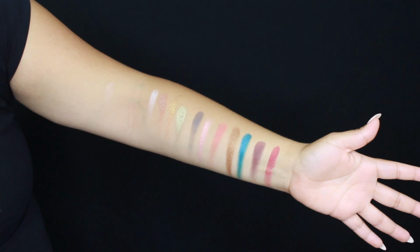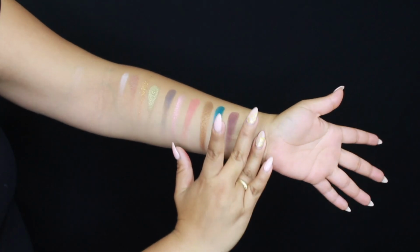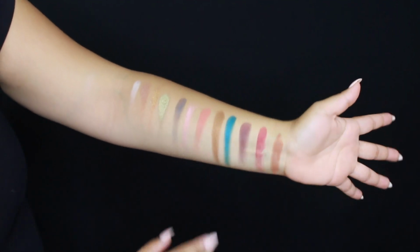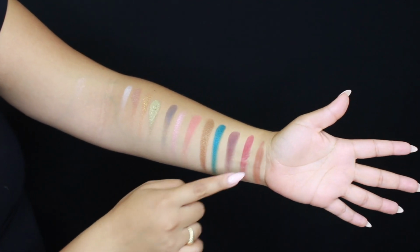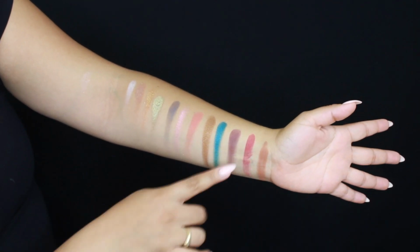The next shade I am going to, oh, this one feels really good. This one's called Come and Get It. This one feels amazing actually. This shade feels like butter compared to the other mattes. This one feels really good. That one is Come and Get It.